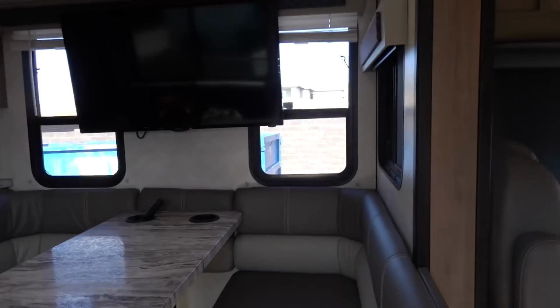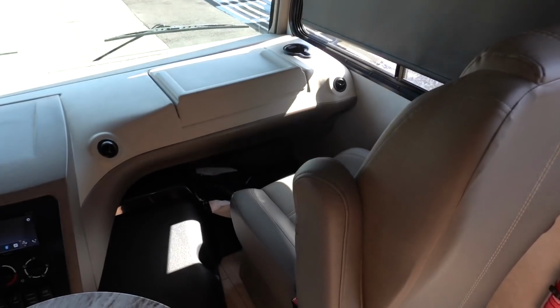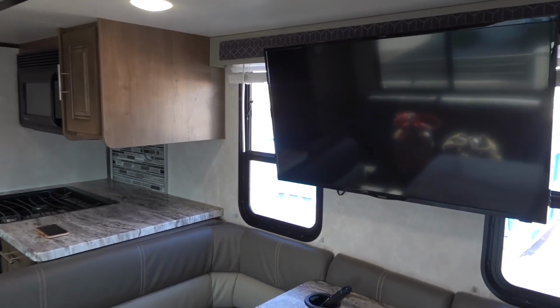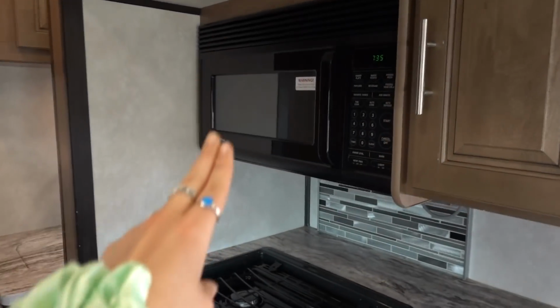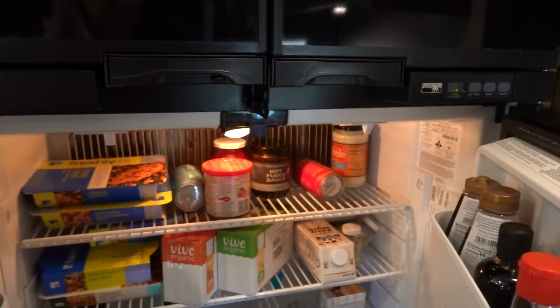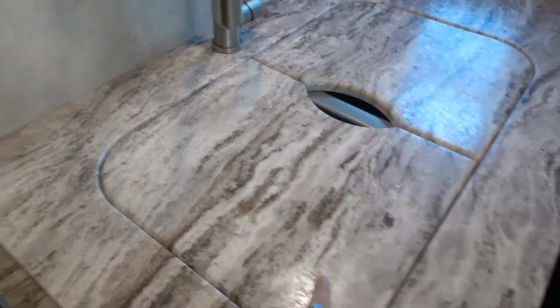Welcome to my home for the next week. Here's my dad's seat. Hello. Here's my seat. This RV is so amazing. Honestly, one of the nicest, most beautiful RVs I've ever seen. Here's the dining table. We've got a TV here. Full kitchen, microwave, stove, oven, drawers. This is my favorite. We've got enough freezer space for all my smoothie goods. And then it has this massive fridge where I was able to bring all of my extra refrigerator items with me. Here's our sink. It's got all the goods inside.